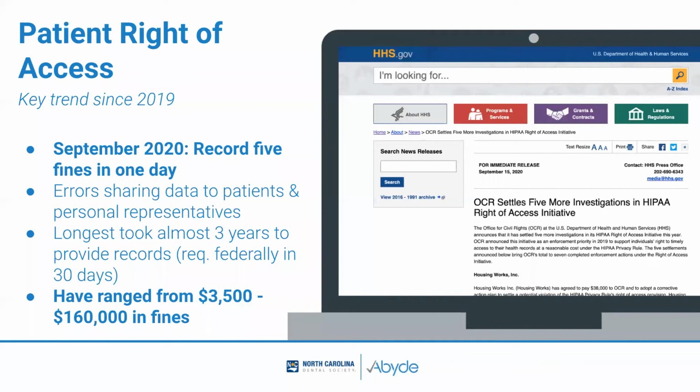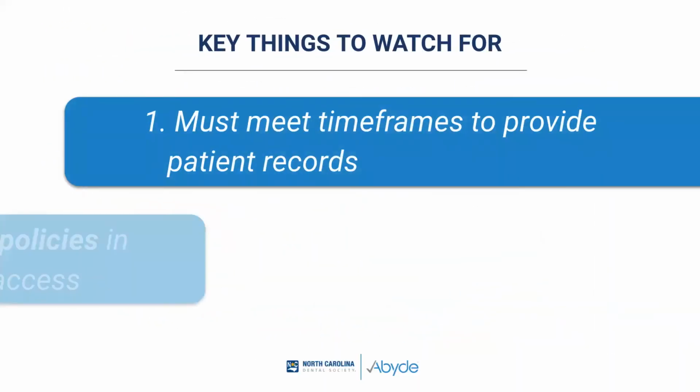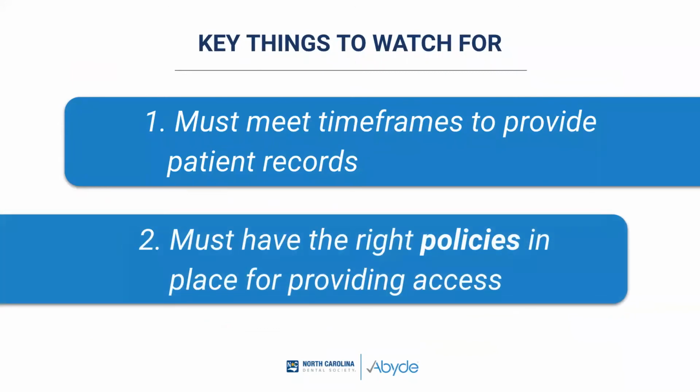And again, these fines range from $3,500 to $160,000, but that $3,500 fine just shows you the length the government's willing to go to keep stressing the importance on patient right of access. So what can we learn and take away from these other mistakes? We must meet the right time frame in providing patient records, and also have proper documented policies and procedures for providing access to those patients for our employees to adhere to.